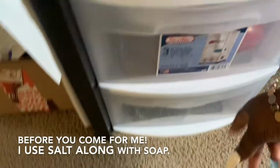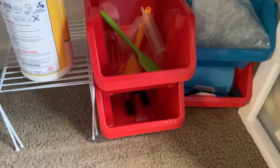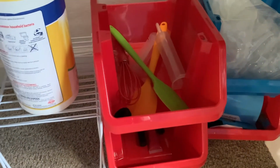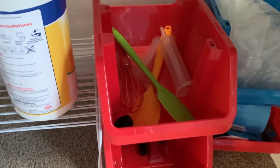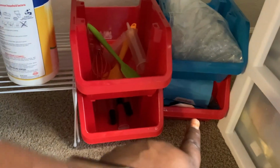I do use salt. Under the table is my Clarks wipes, my racks, and these are the containers that I was talking about. That is where I store my clean stuff. As you can see, I do have a whisk. I don't know why, but I got it anyway. Those are my spatulas. All the way at the bottom, you can see some of those lipsticks that I have made before. That bottom one has face mask, and those are my pipettes.